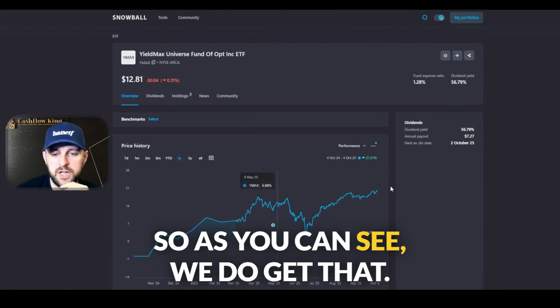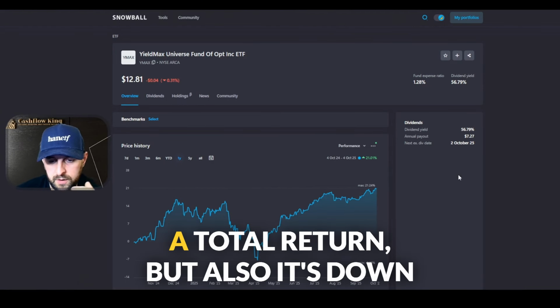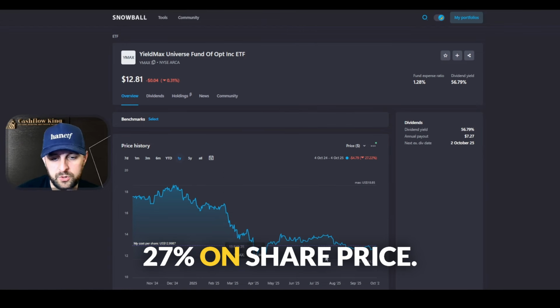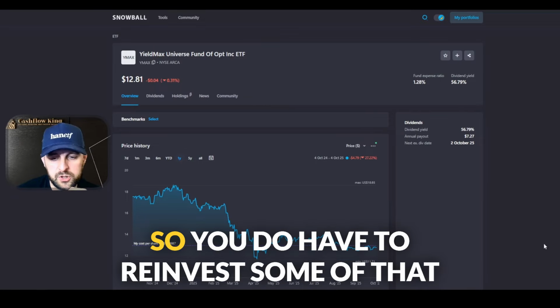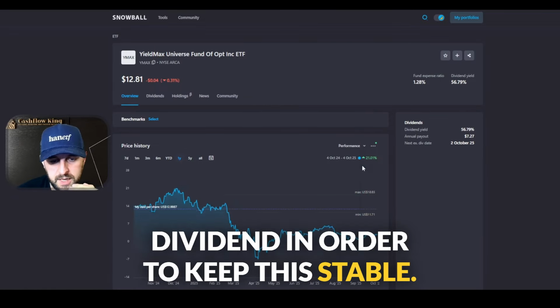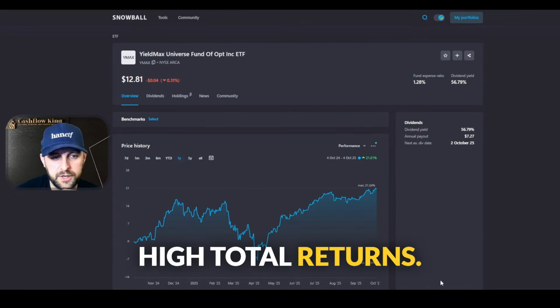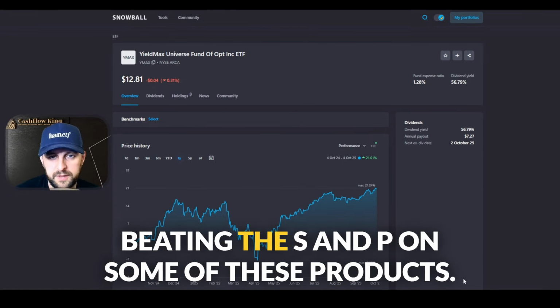So as you can see, we do get that total return, but also it's down 27% on share price. So you do have to reinvest some of that dividend in order to keep this stable. But when you do, you're still getting pretty high total returns. Some of these total returns are even beating the S&P on some of these products.